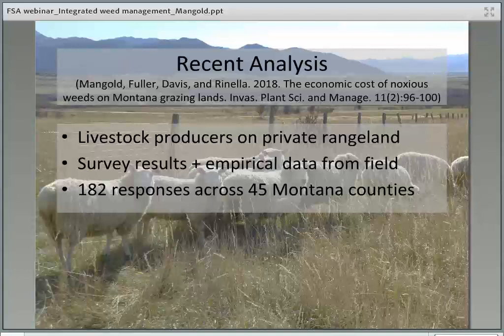This was something that I worked on with Kate Fuller, Stacy Davis, and Matt Ranella. And what we did was we looked at the impact to livestock producers that were grazing livestock on private rangeland. So we conducted a survey and combined the results of that survey with some empirical data from field studies. We had 182 responses across 45 Montana counties. And I'll just show you a couple results from that analysis.